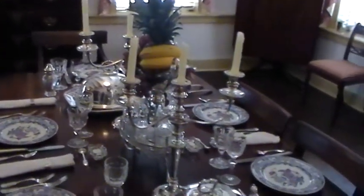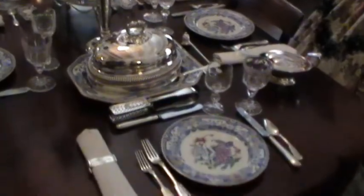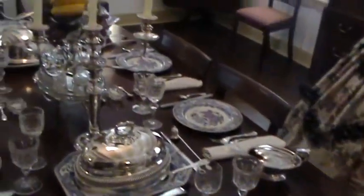This is all from what, 1810? Yeah, the dishes I believe are 1840, so some of this is older, some of this is newer. Just beautiful. I like the colors. Yeah, that's what I said. The blue and the red in that room. Yes, I like those colors.